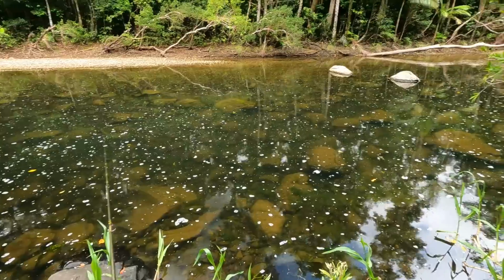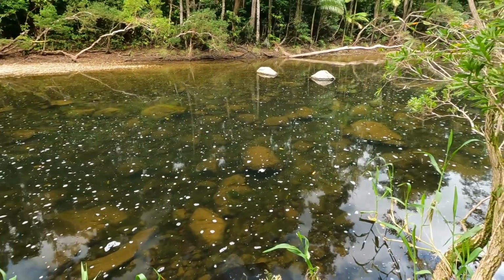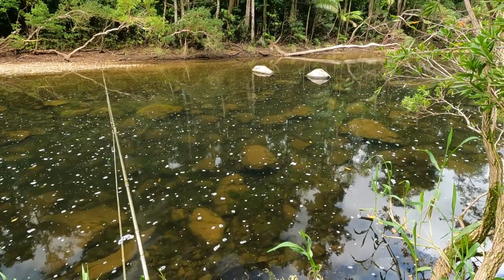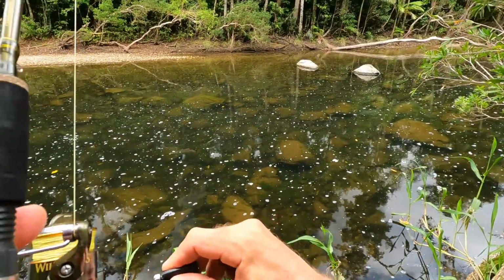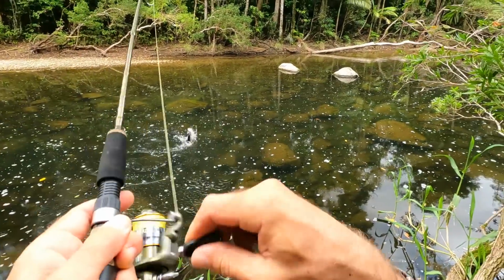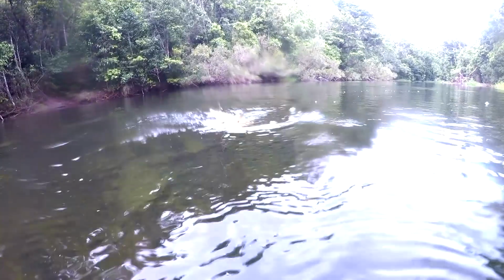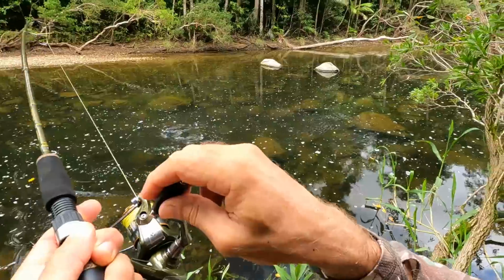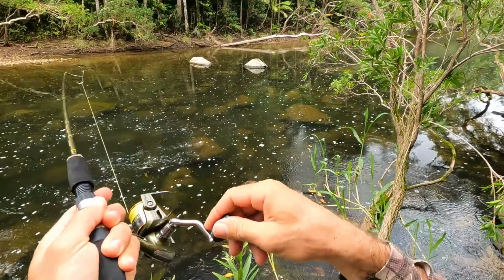I can't see them. I'll just cast out where they were, but yeah, they're gone, I think. They're definitely hitting this soft plastic as soon as they see it. Here we go, here we go. Got him, yes! That time I got him. Oh, I think he's undersized. We'll get him in and have a look at him.